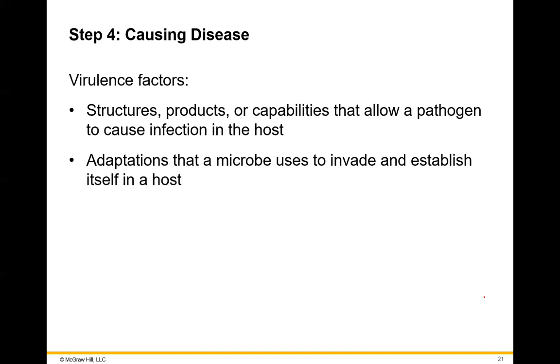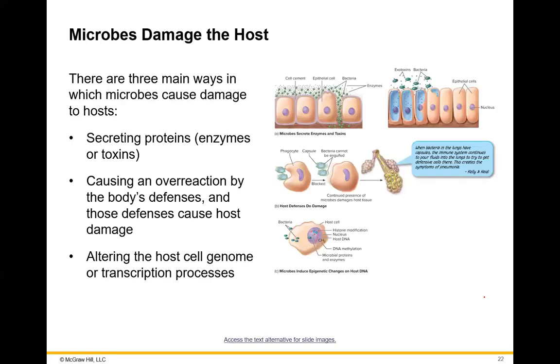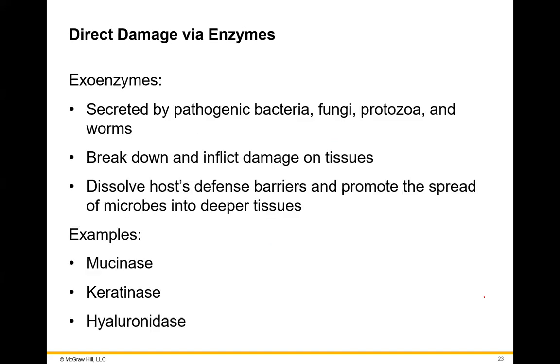Virulence factors. We already kind of talked about these, anything that helps establish infection and disease. How can we cause damage to our host? Usually by excreting enzymes that can break down the cells and the barriers to help us cause infection. So again, these are exoenzymes that are secreted outside. Exo means secreted. Examples: hyaluronidase, which breaks down hyaluronic acid, part of your extracellular matrix.